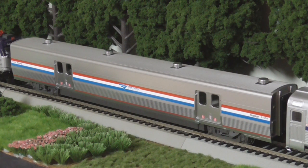KATO has already offered several pieces of Amtrak equipment over the years, from Superliners to motive power such as P42s and F40PHs, so they definitely know how to do a modern-day passenger train. I really need to get some of those Superliners myself, to be honest.